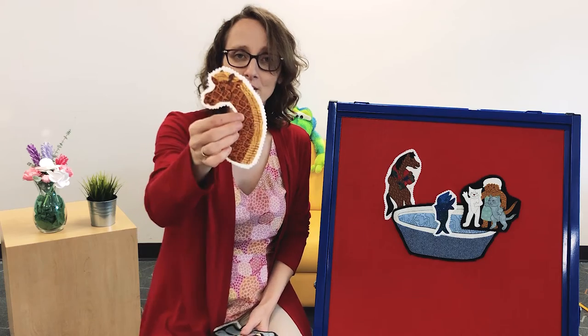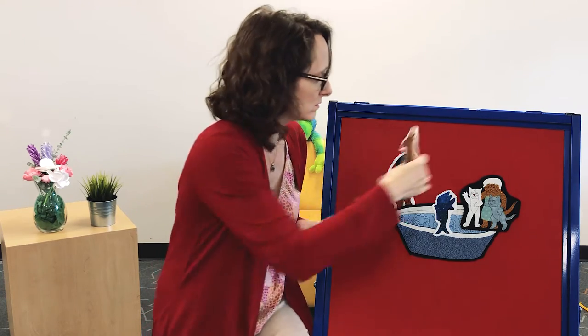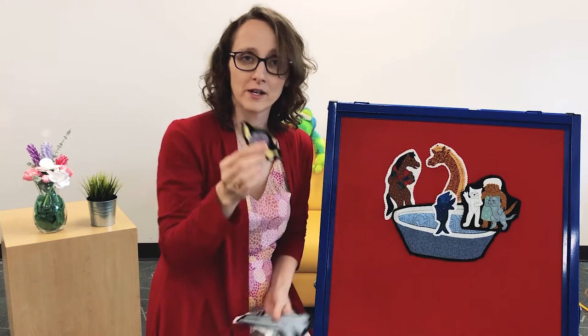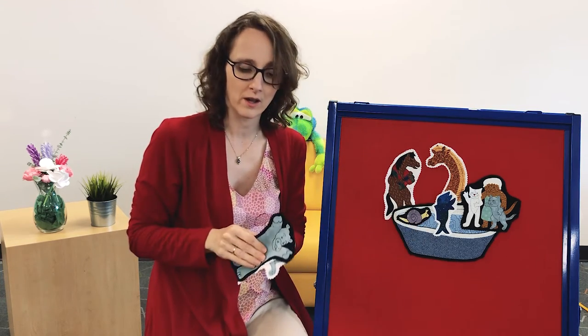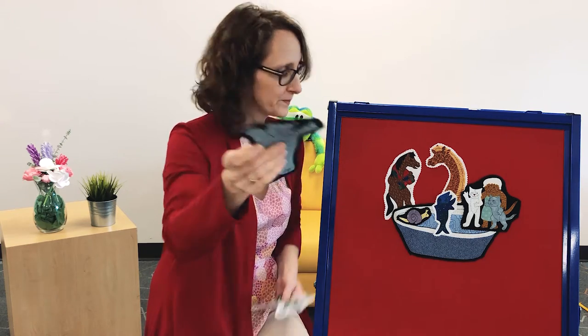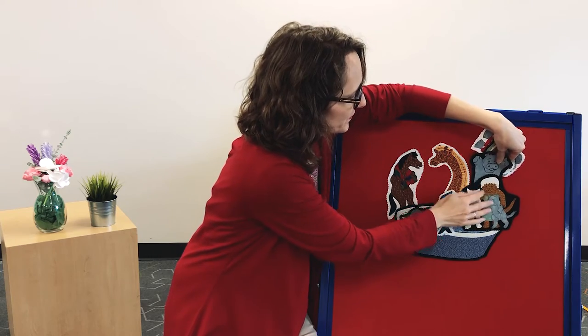And then giraffe comes along. Am I too tall? Oh, no, let's just put giraffe right there. Am I too small? I think snail will fit in the bathtub right there. Am I too big, says hippo? Let's put hippo right here. Jump in if you wish, says Chub the fish.